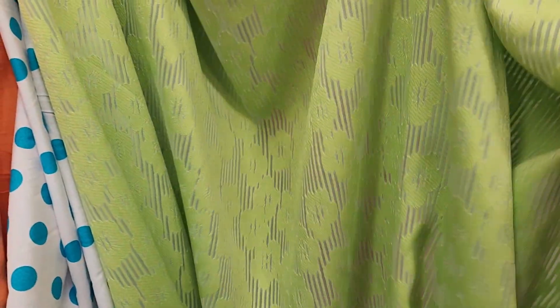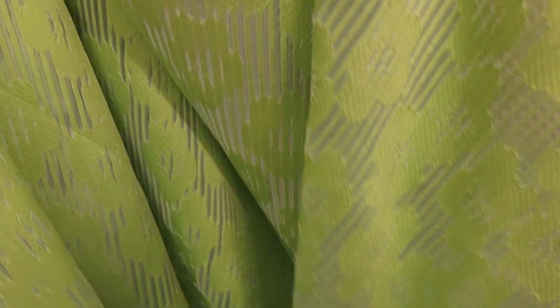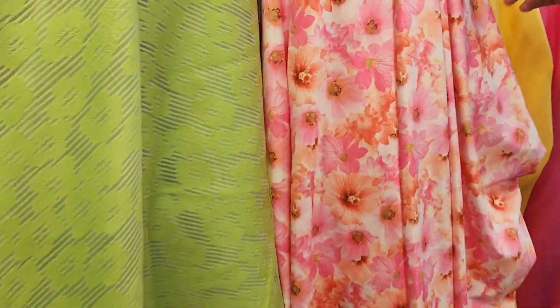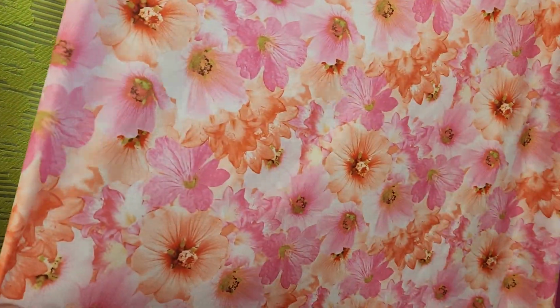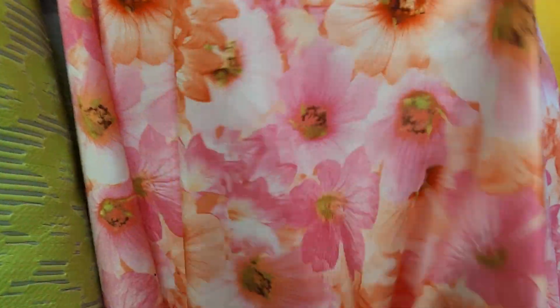And another fun fabric, neon lime green floral textured jacquard, I believe. And here's another look. And next we have spandex jersey pink and orange blossom print.